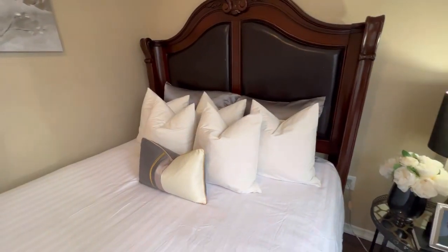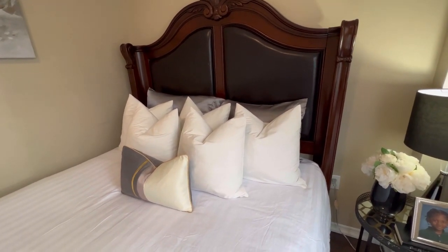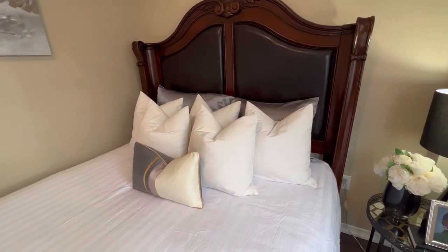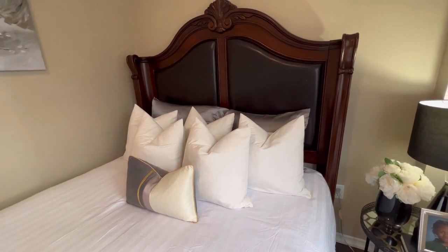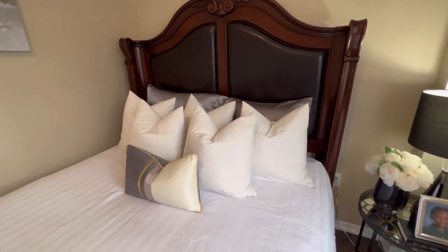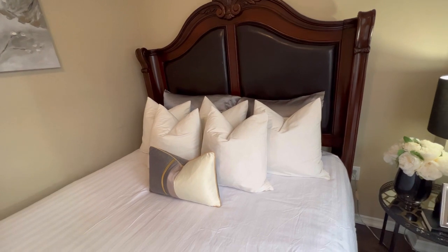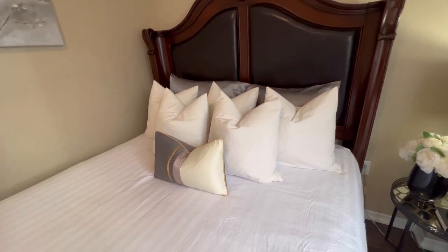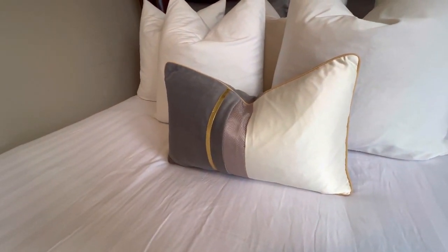Like I said, I shopped my home, and I've just used all of these beautiful velvet creamy pillow covers from Amazon. And then I've added some silver satin pillowcases, which is really good for your hair, to my pillows at the back. I got rid of some of the pillows because I wanted my room to be light and airy, so I didn't want a lot of pillows on my bed. And then this cute 12 by 20 pillow came from Amazon.